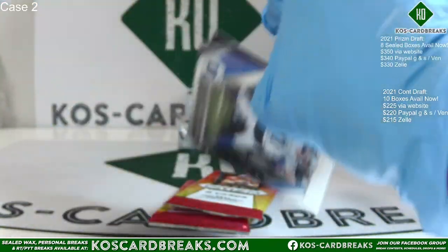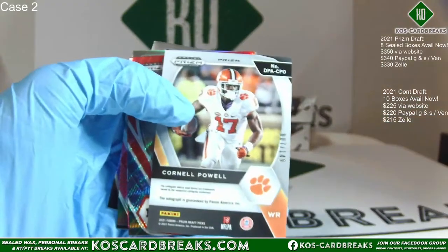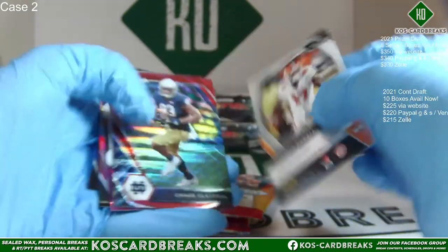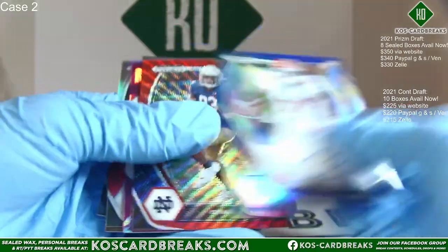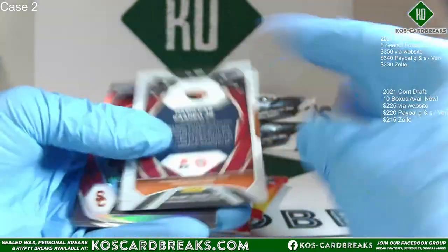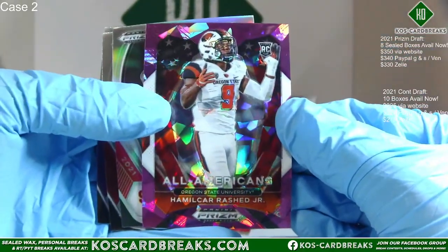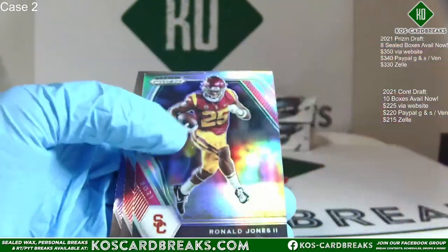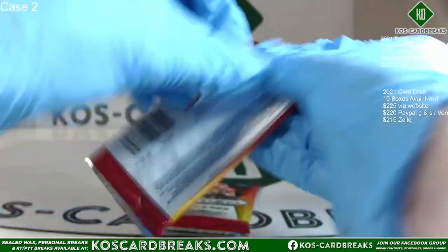Come on, Lance and Fields. Somebody show your face. Cornell Powell, 87 of 199. Blue ink for Cornell Powell. Chase Claypool, red wave. Hamilcar Rashid, purple ice out of 149. Number 67 of 149 for Hamilcar Rashid. Ronald Jones, silver. J.C. Horn and Terrace Marshall.